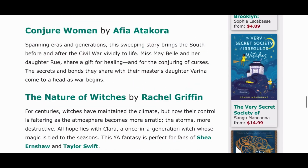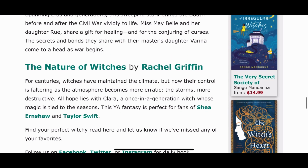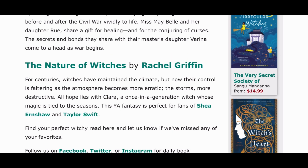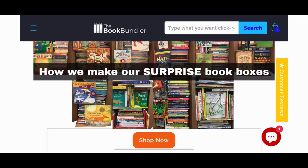They do some blogging and things of that nature. Witch of Blackbird Pond, that's an absolutely phenomenal book, even though it's middle grade. It's a Newbery Award-winning book. But I'm going to take you into the next site now, which is the Book Bundler. The Book Bundler is very unique. It's thebookbundler.com, I believe. I'll link all of these websites below.